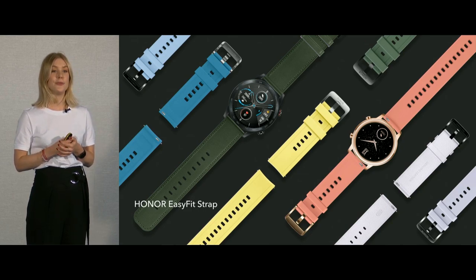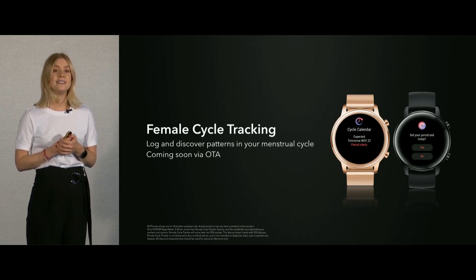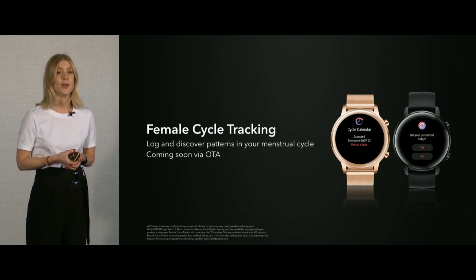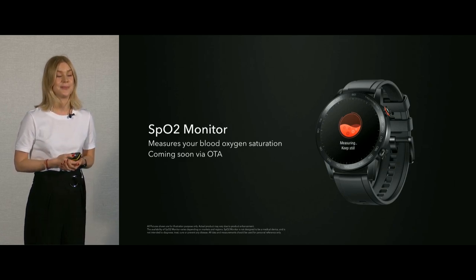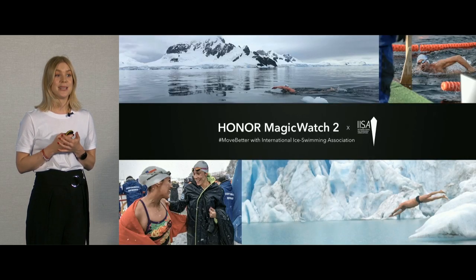Now, when it comes to new improvements, we haven't just focused on design. There are also a number of new functionalities which we have added. The first is the all-new female cycle tracking. Tools like this are invaluable when it comes to effectively logging your monthly cycle, and you get a wealth of data that can really help you have a better understanding of your body and how you are feeling. On top of this, we've also added the SpO2 monitor, which is great for those who love trekking at high altitudes. But if high altitude trekking isn't your thing, perhaps ice water swimming is.